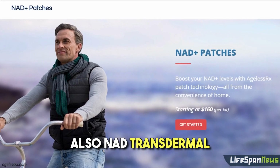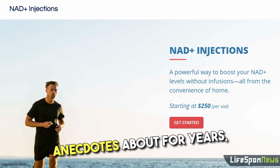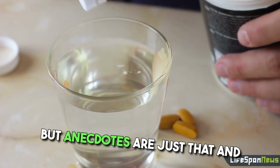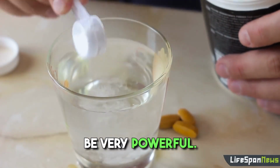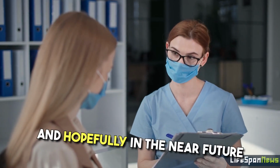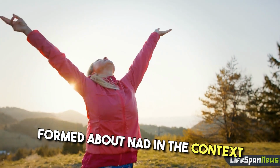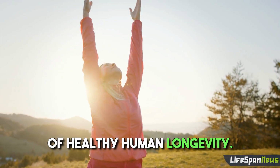There's also NAD plus transdermal patches and NAD plus injections that I've heard many positive anecdotes about for years, but anecdotes are just that, and the placebo effect can be very powerful. There are more studies and human trials being conducted at the moment, and hopefully in the near future there will be much more data upon which a conclusion can be formed about NAD plus in the context of healthy human longevity.